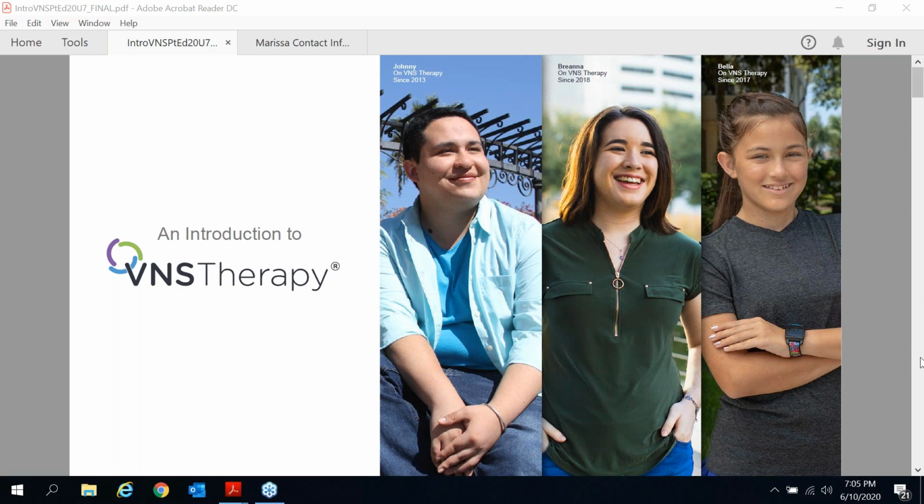Over on the right is Bella, and you'll see on her wrist, it looks sort of like a watch, but that's actually the VNS therapy magnet there. So I'll talk to you in a few minutes about more of what that is and what that does. But Bella was diagnosed with epilepsy when she was just a baby, and her parents share their story on our website as well. And they talk a lot about, in addition to the number of seizures she was having, she was struggling at school and with her memory as well.